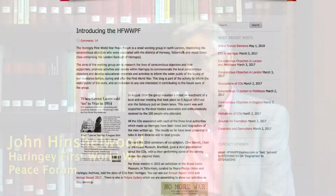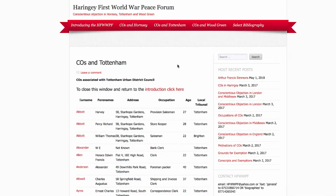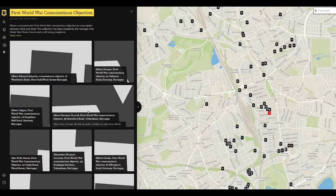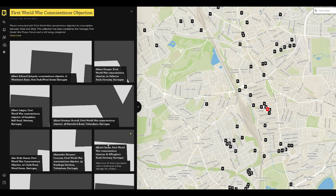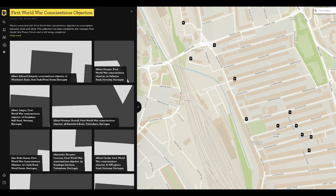When we first set up in 2013-14, and we began to find lots of men who we wanted to record and find details of, we also wanted to find a way of conveniently mapping where those men were. And we were interested in the area of Haringey, which in 1916 was made up of 3 local authorities: Hornsey, Tottenham and Wood Green.